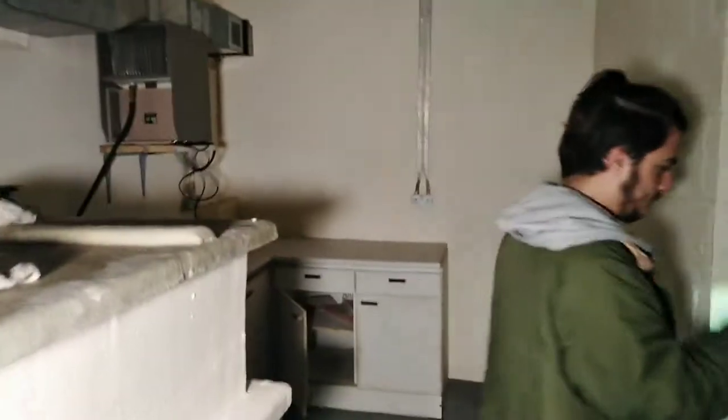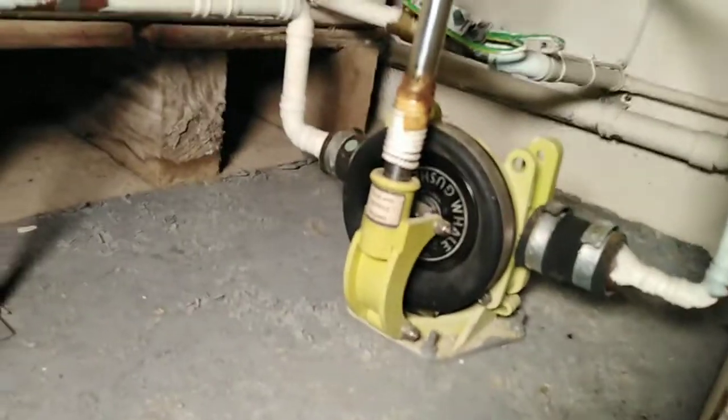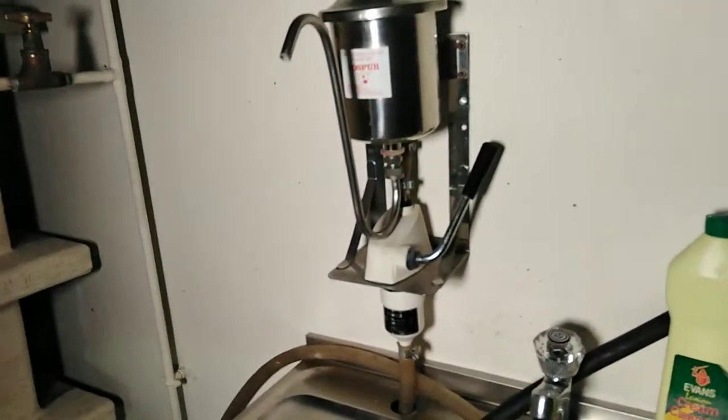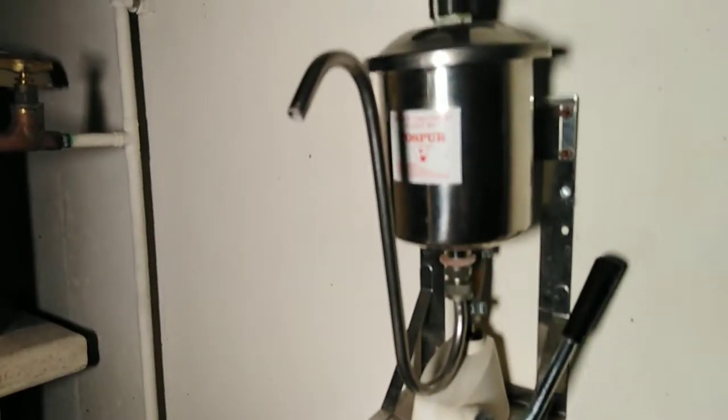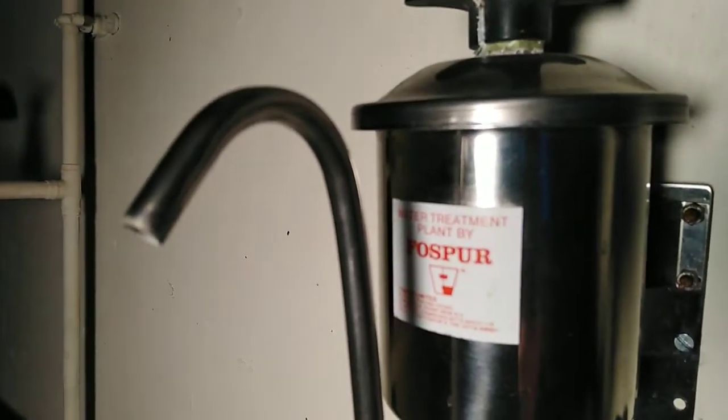I'm just trying to give you a 360 of the room. And here's a kitchen with an old bilge pump there, for those of you that are interested in that sort of stuff. Can't quite see what make it is. Sorry if you can't see it properly, my apologies. Then a water treatment plant. So we've got some treatment here.